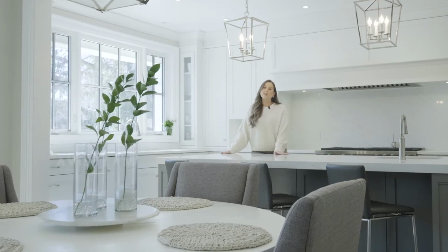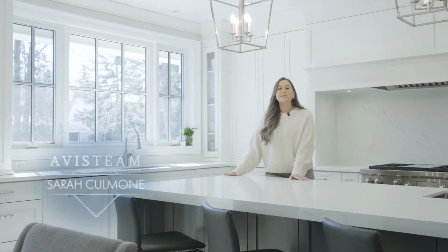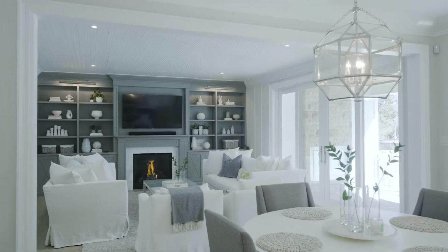This home is filled with quality craftsmanship, from extensive millwork to the custom cabinetry to the 7-inch wide oak hardwood flooring. All of these elements combine for the perfect combination of warmth and sophistication.